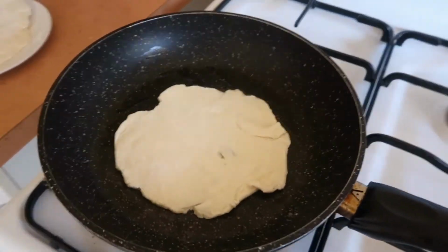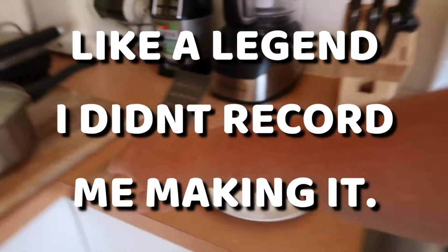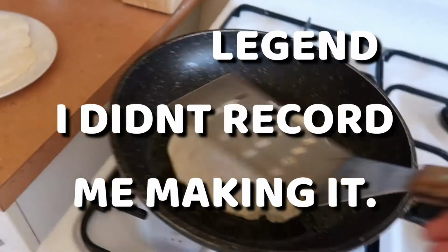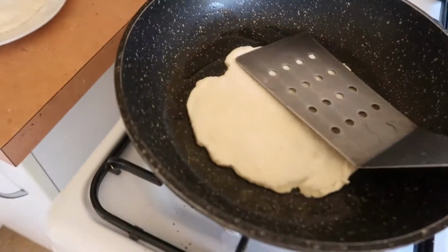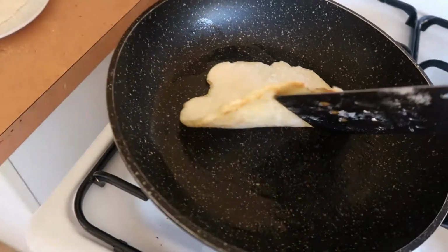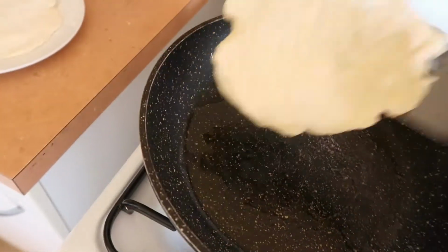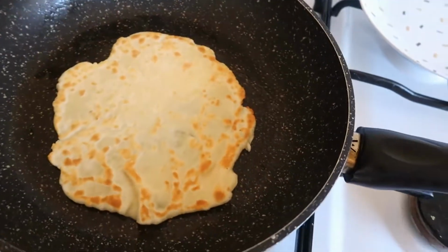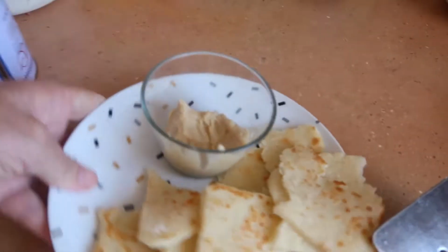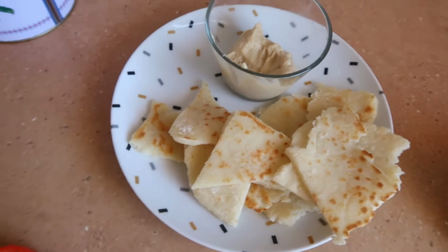Okay. Just going to have this with a bit of hummus. Just going to sit outside. I actually like these just as they are, really. So I'll just cut it up. I'm just going to take this out and have some hummus and bread.